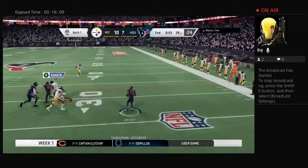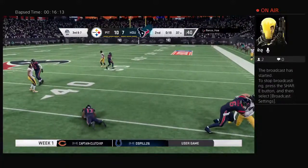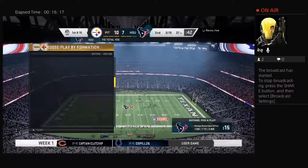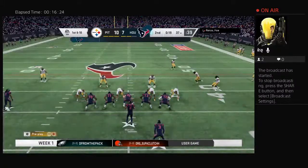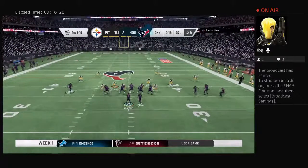Watson going to pull back the handoff and keep it himself. He finds Dorsett. It's complete. And he's taken down, but able to slip across the 35. Now the Texans will burn the first of their timeouts as they stop it with 19 seconds to go in the half, number 1. Line of scrimmage, the 37 on 1st and 10.